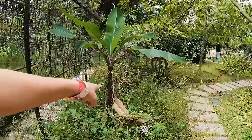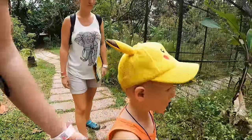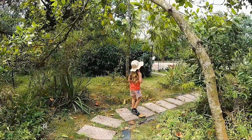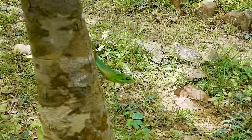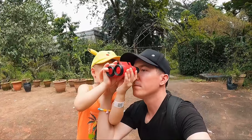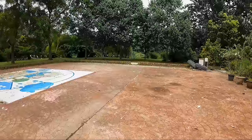Can someone tell me what kind of tree this is? Banana tree. Good job, bud. That's right. Oh, hang on, look, there's a little iguana or something there on the tree. Sis, right in front of you on the tree there. Look behind you. Come check him out, bud. See what this vulture is. All right, let's go check it out. Look how this looks. Let me see. Oh, yeah, it's like a telescope. Are these storks?